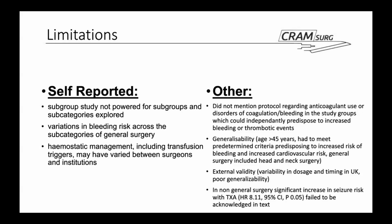Although the RCS came out with a statement about 2 years ago for considering patients who might have more than 500 mils of blood loss for the same protocol. However, that was based on the results of the POISE-3 trial, which were published around that time. And also, there was a national sort of shortage of packed cells.